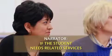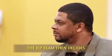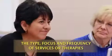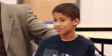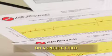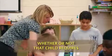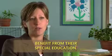If the student needs related services to progress on any or all goals, the IEP team then decides the type, focus, and frequency of services or therapies the student will receive in school. So IEP teams review all the evaluation data on a specific child and make the determination as a team whether or not that child requires a related service or more in order to benefit from their special education.